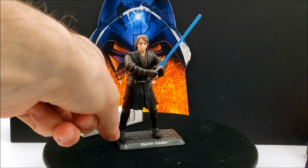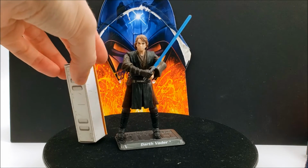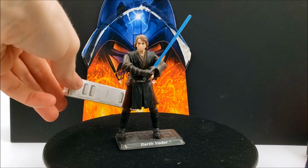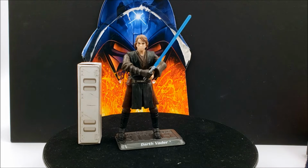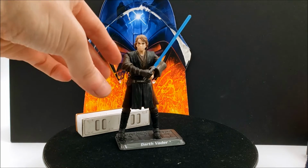So I will admit, this isn't exactly the 30th anniversary figure. In fact, this stand didn't even come with this action figure. I actually got this as part of the Saga collection, I think it was around 2009, 2010. And it came with this set of battle gear, as they called it at the time. Which at the time, I recall people distinctively being very annoyed by it. But as years go on, I think people have grown to greatly appreciate just how valuable the set of weapons were at the time, and I'll touch more on that a little bit later in the video.